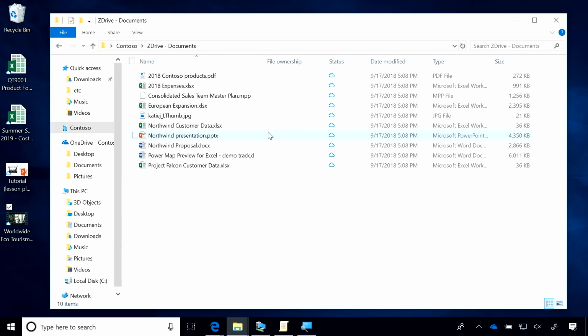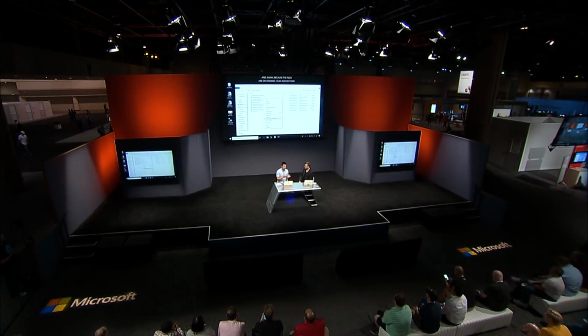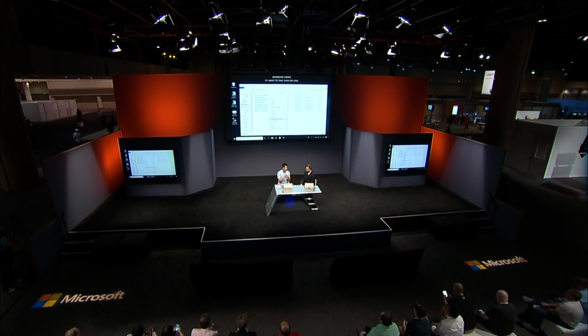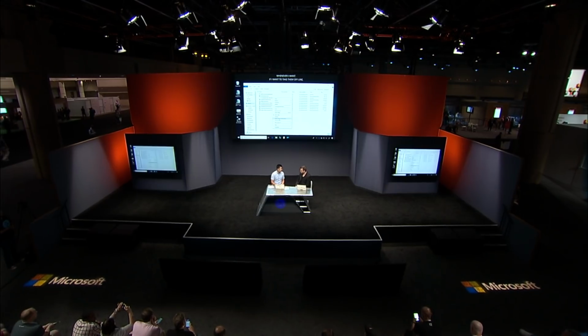And again, because of Files On-Demand, those files aren't syncing down to the machine. I can access them whenever I want. If I want to take them offline, I can easily do that by saying always keep on the device or clicking on the file to hydrate them. But this is a great way to get those files from the file share into a SharePoint shared library, and those files become happier files.